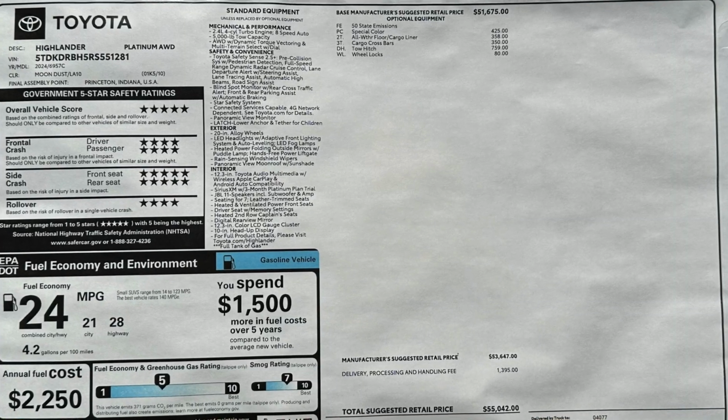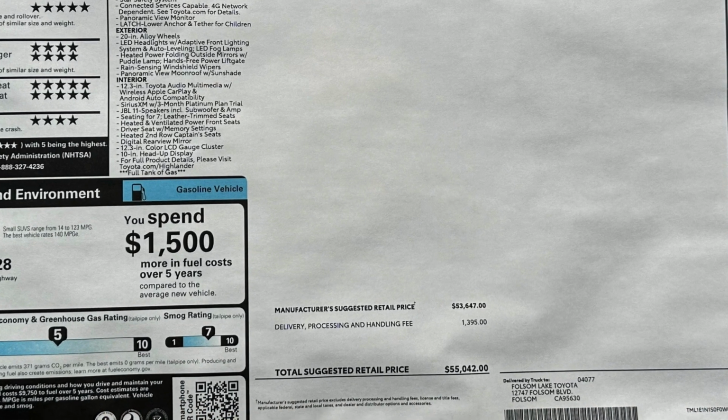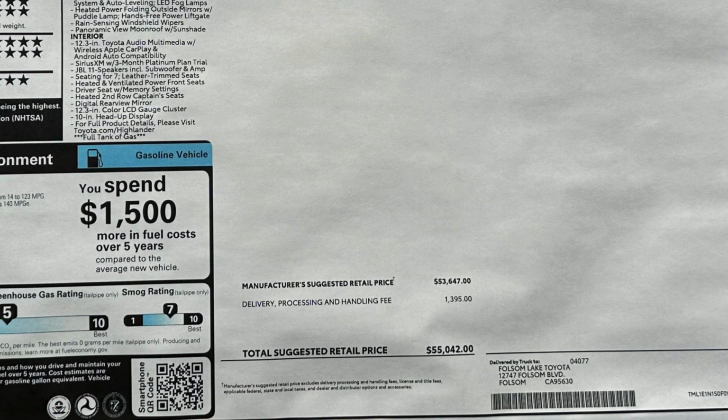So this car is coming in at around about $55,000, give and take. This is what a platinum regular Highlander gets you, $55K. Here's the MSRP sticker, as promised. Now, I'm gonna jump into the Grand Highlander, and I'm gonna show you guys what about 53 grand or $53,000 gets you, and I'm gonna drop that MSRP sticker to that as well. Let's go ahead and do it.